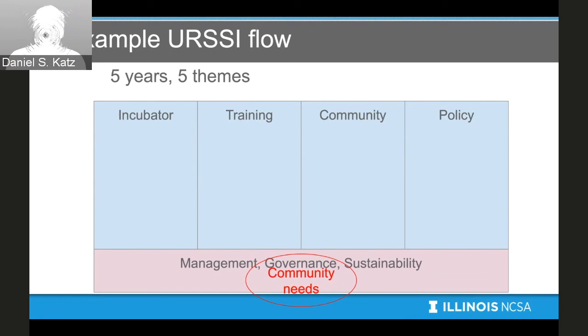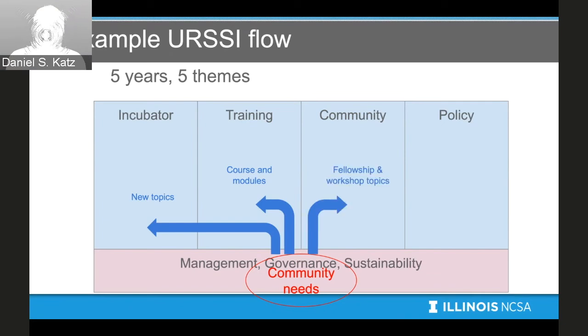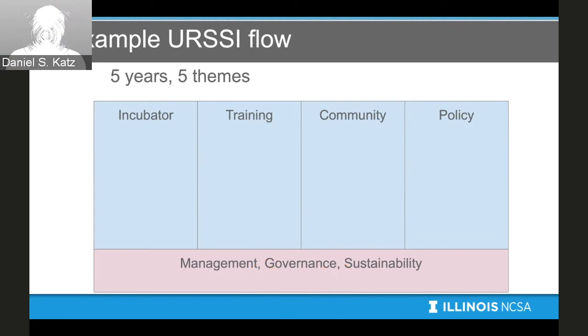Another thing that we could look at is that we find some community needs that we were not aware of. And so those community needs maybe will turn into new topics that will go into an incubator activity. They might turn into new courses and modules that we will bring into training. They could be brought into new fellows, new topics for fellows, or new workshops that we're going to run to better understand those needs. Or they could be brought into policy, where we might actually study this need and think of an advocacy plan for a way to address it.